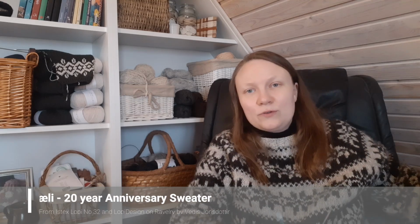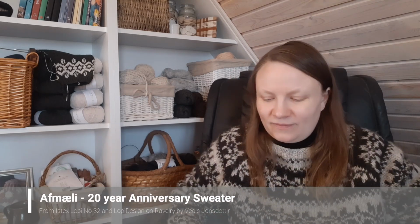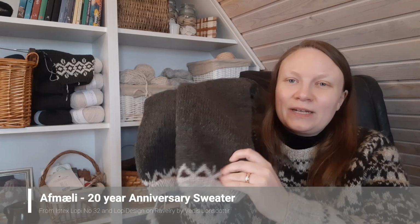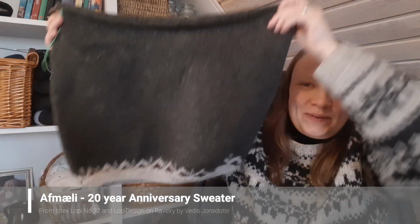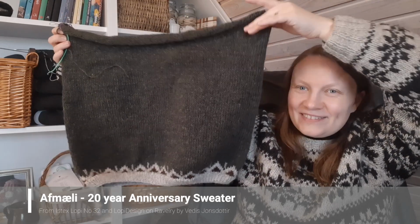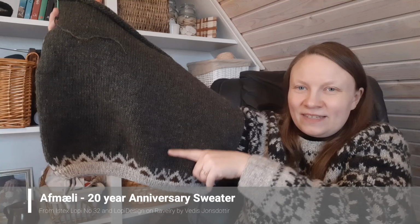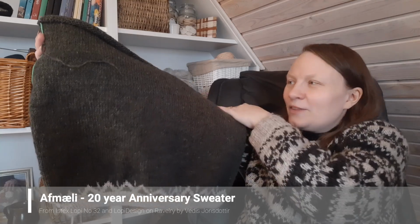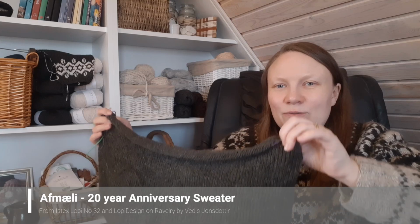This sweater is made with Icelandic wool, and I'm using Lelobi. The last time I showed you that I was working on the body, and I am finished with that part. So I'm really happy about that, because I do think that, well, this part was really fun, but the other part of it is quite tedious to be knitting.